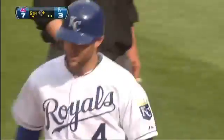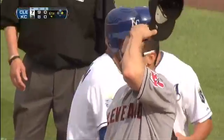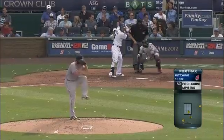So Alex Gordon, who was hitless in the first 5 games, now has 4 hits in the last 2 games. It rains, it pours. Everything comes in bunches. Steady as she goes.